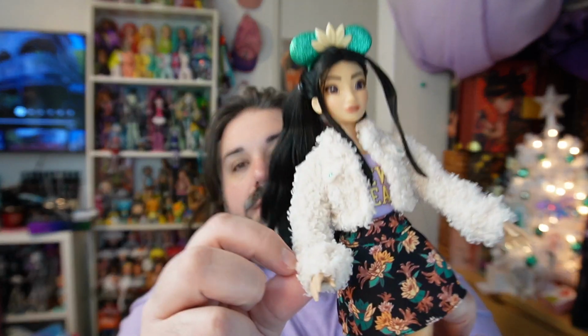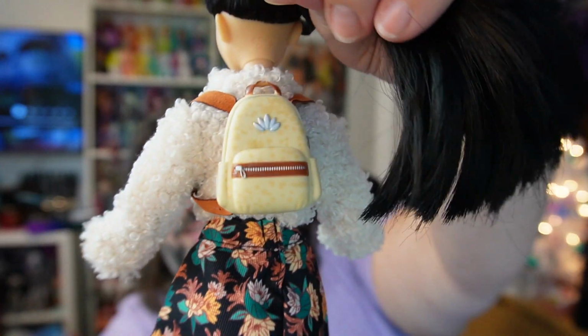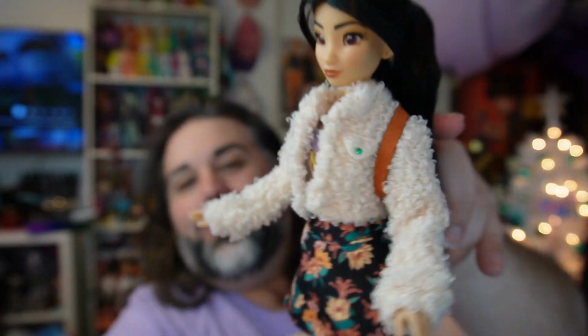This one did give me a little bit more trouble than the Ariel doll and the Aurora jacket did, only because of the type of fuzzy that this is, little loops. So her fingers kind of got caught a couple times, but it was really easy to unstick the fingers and get the sleeves on. I also love the fact that she could wear her little backpack. This is so cute, and I love that the whole outfit goes together really well.